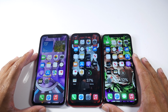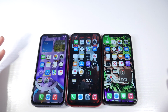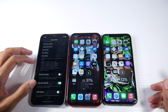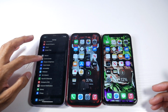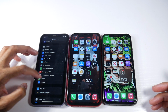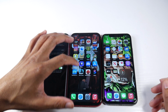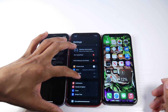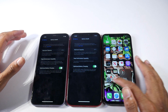So the next most important thing we need to talk about is battery life. Battery life can be a little tricky on these refurbished phones, right? Because of the battery health. If you go into your settings, when you buy a refurbished phone, you don't want to get anything under 80%. So let's say my iPhone 11 here is around 87%. I think all of the battery healths are pretty good on all of these devices actually. Let's check. See where we're at, 87%.